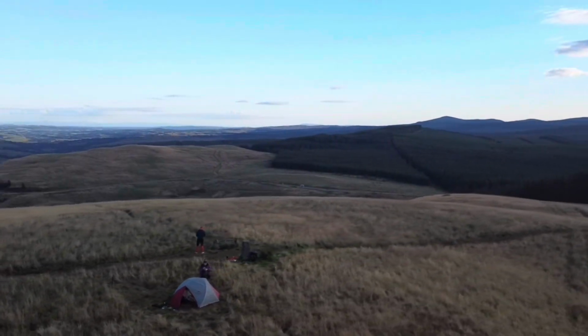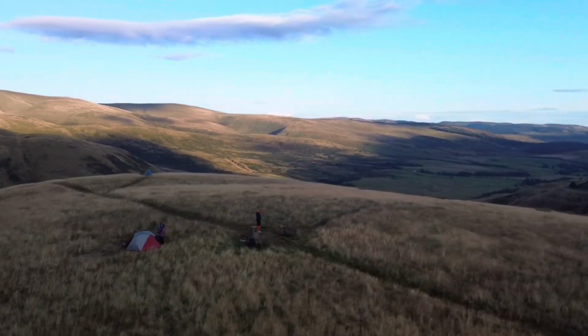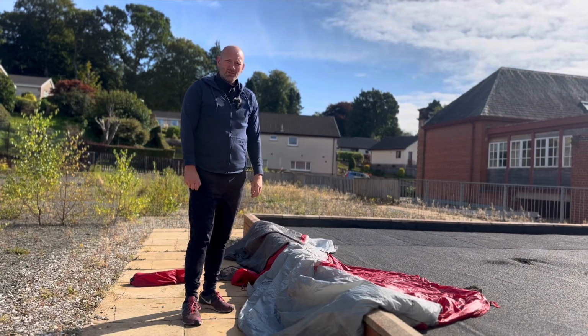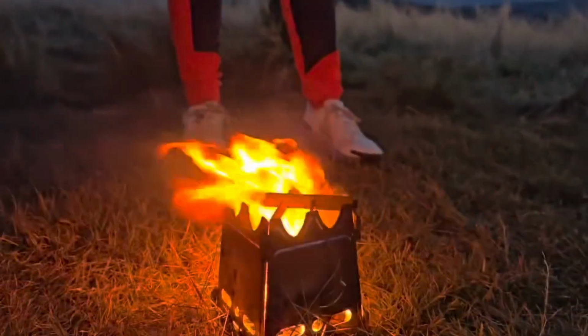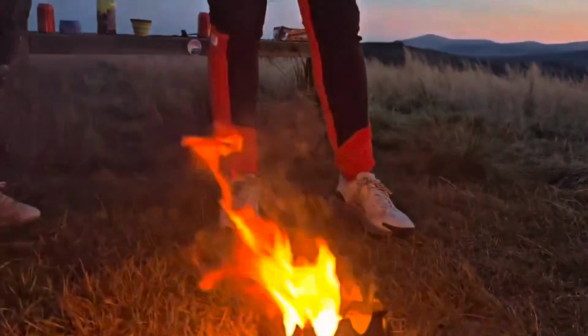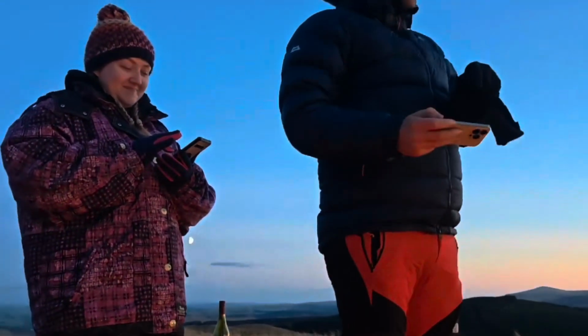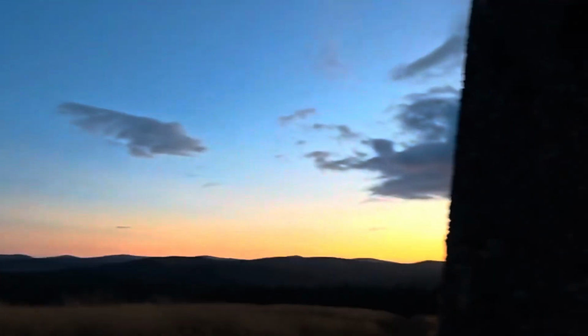So what we did for the rest of the evening, because we were quite late up, we basically just got the little firebox on the go and got that set up, and didn't do much filming. We pretty much just enjoyed each other's company, got a bit of chat going, and set up camp ready for the evening and ready for what we hoped was going to be the Aurora. That was the main point of the camp, as we were desperate to get the red alert that had been suggested in the forecast.